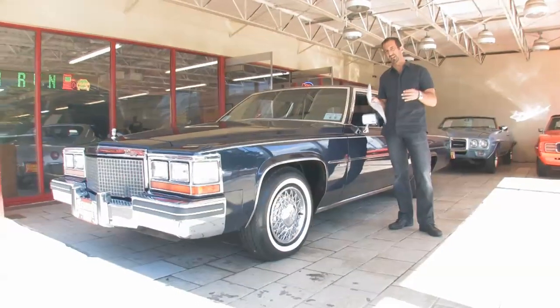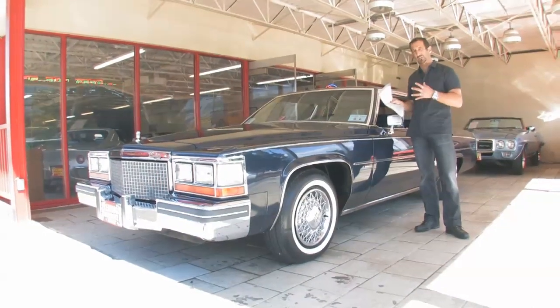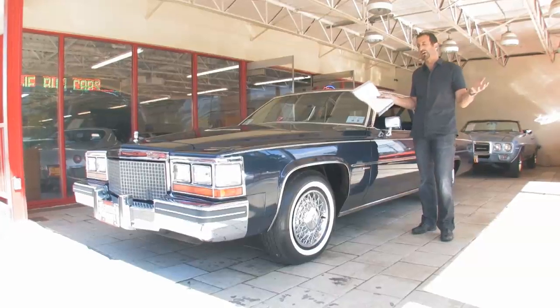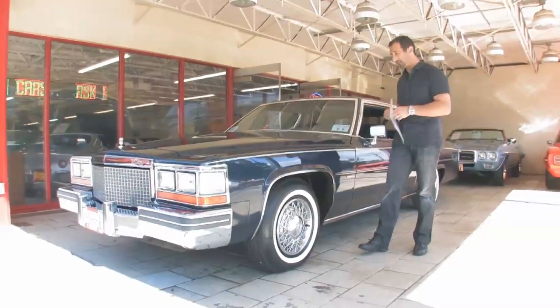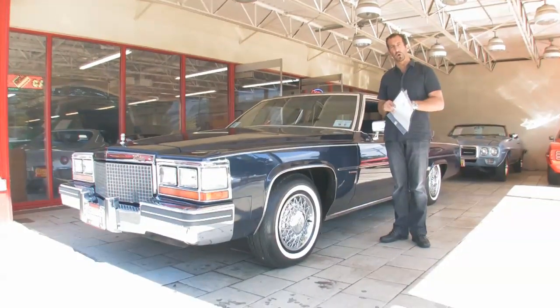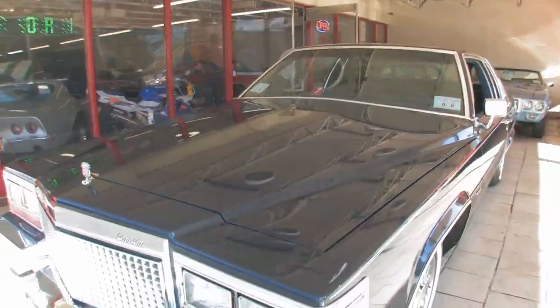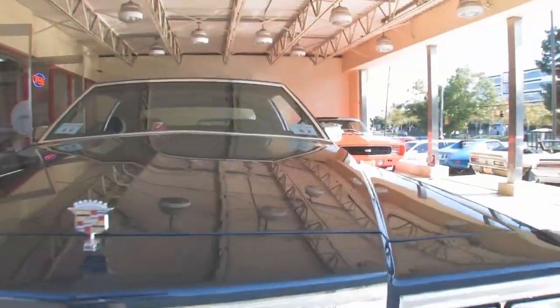You know, in the range of cars that we've had here at Fleming's Ultimate Garage, this has really moved itself to the top. And you say, well, how can an '81 Cadillac Coupe DeVille move itself to the top? Well, I'll say this to you. It has 1,300 original one-owner miles on it. The owner of this car bought it brand new in 1981, drove it for a little bit, then got a job as a service manager.